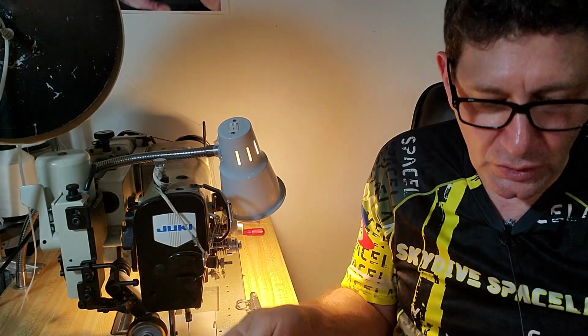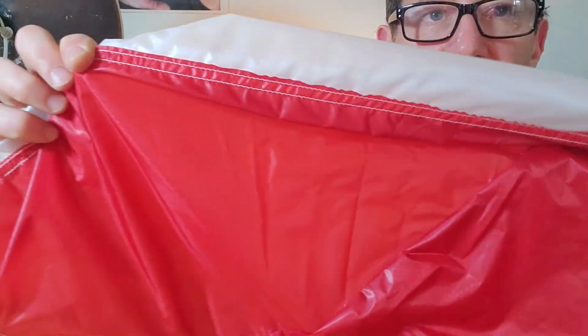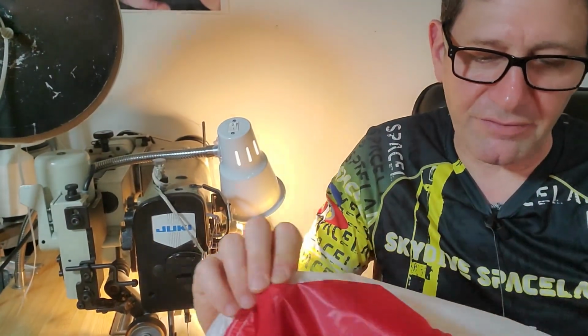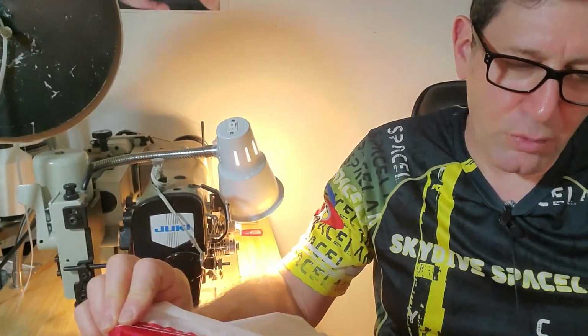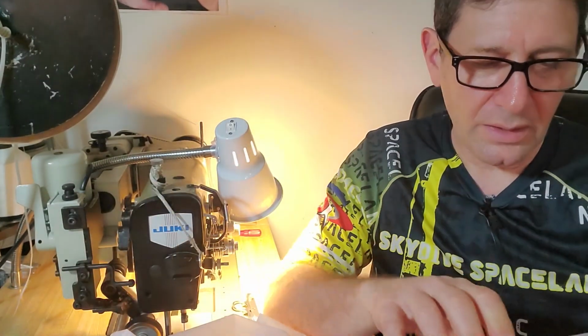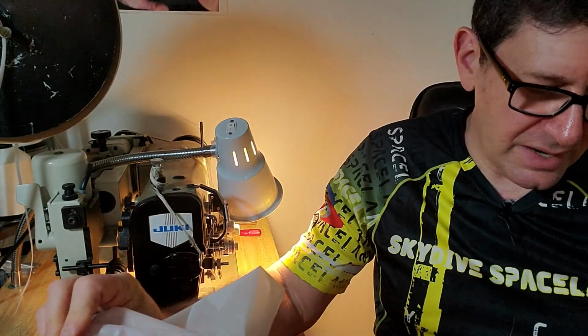There's lots of things that could be wrong, you know, so as far as how big the seam allowance is, right? The edge of the fabric from the outboard needle or the non-loaded stitch row. So I'm just going to double check everything is right. Looks good.